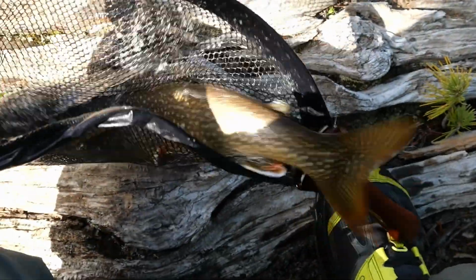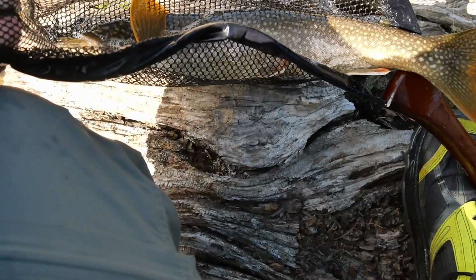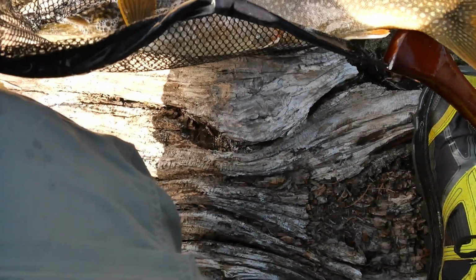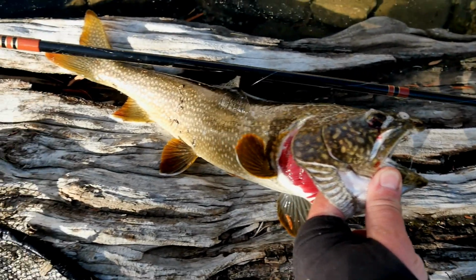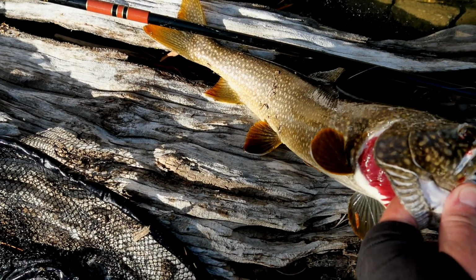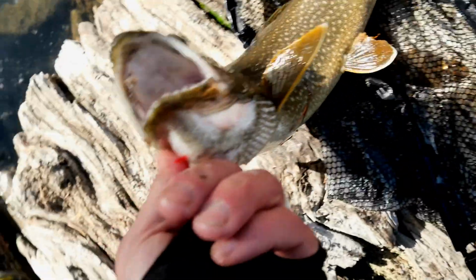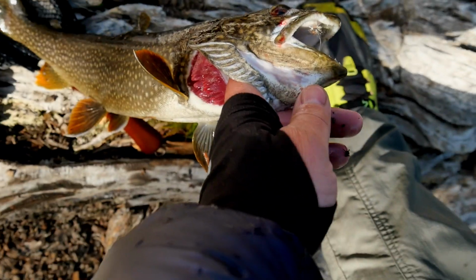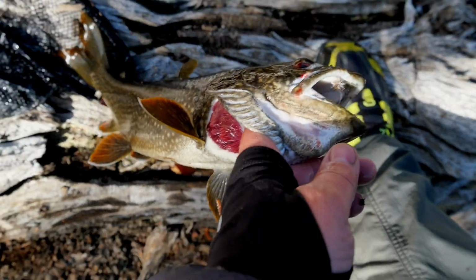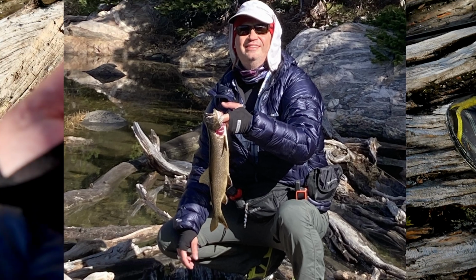All right. Second fish of the day, and this one is about as long as my entire net. So this is a pretty nice one. He's longer than from that joint of the rod, and if he was laying flat, he would go back to that joint of the rod. He's a nice one. All right, we're gonna get him unhooked and strung up.